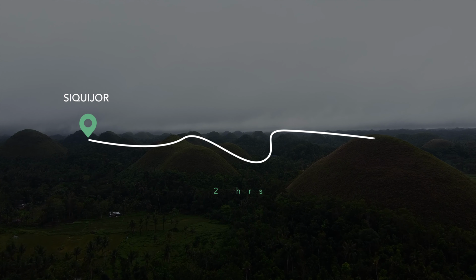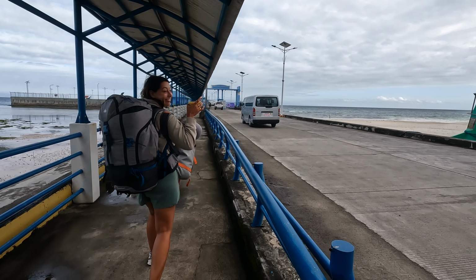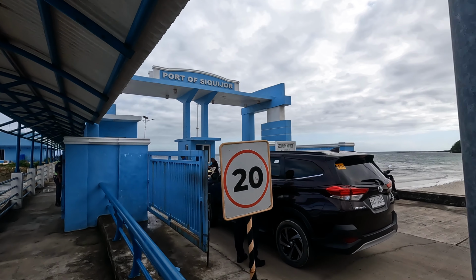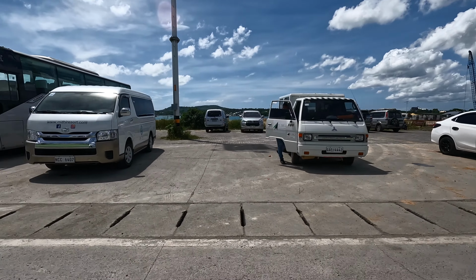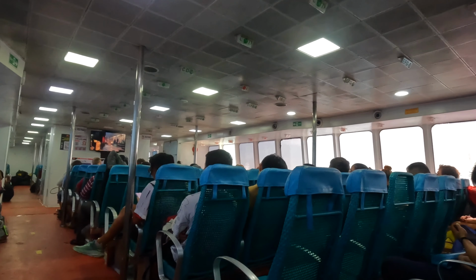The final stop on our itinerary was Bohol. The quickest way to travel from Siquijor to Bohol is by taking the Ocean Jet Ferry. This ferry departs from Siquijor Pier and arrives at Tagbilaran Port in Bohol after approximately 2 hours of sailing.